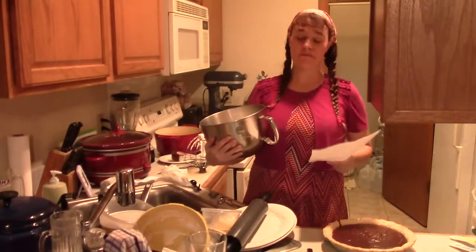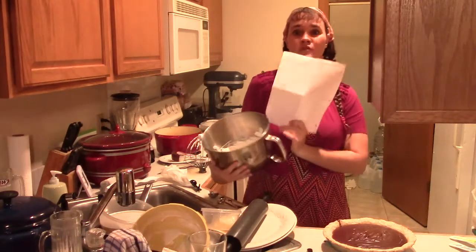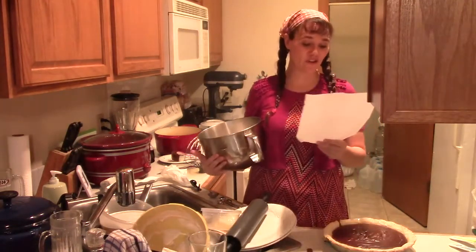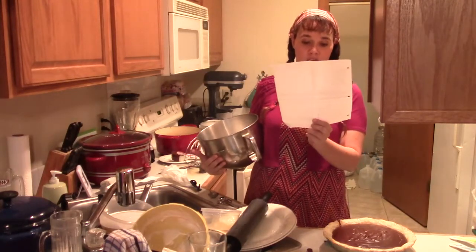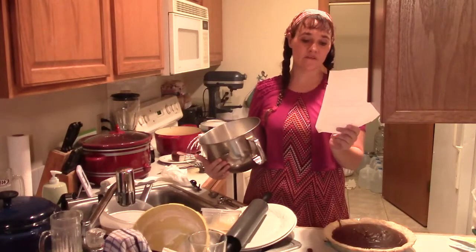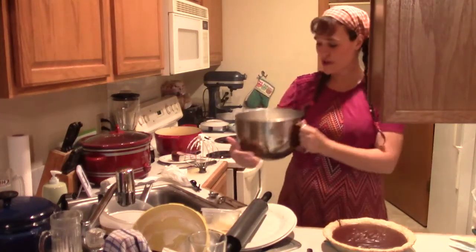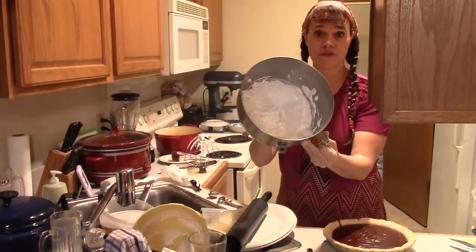All right, I am so thankful to have my KitchenAid mixer because it's great for making meringue. I just made a nice, beautiful, fluffy meringue in my KitchenAid mixer. So here's what I did. I put in 4 egg whites, a teaspoon of vanilla, a half teaspoon of cream of tartar, and a half cup of white sugar. And then I just let my KitchenAid mixer whip it up into stiff peaks.